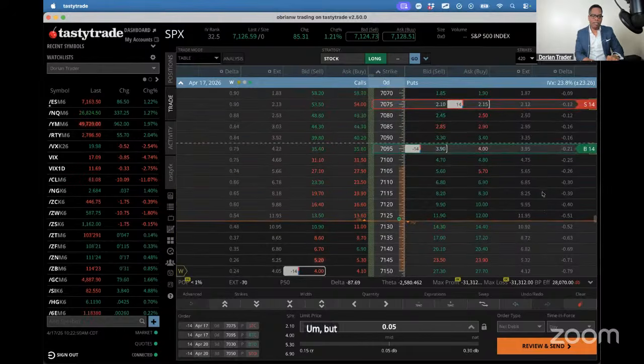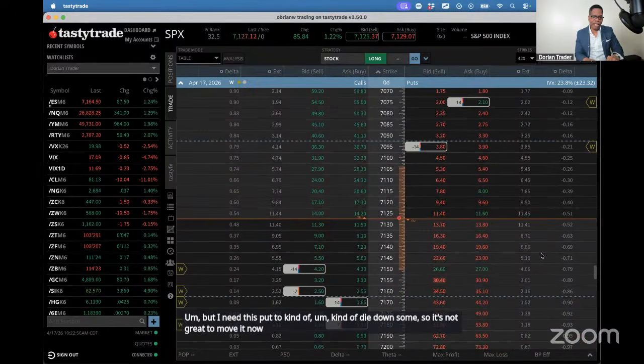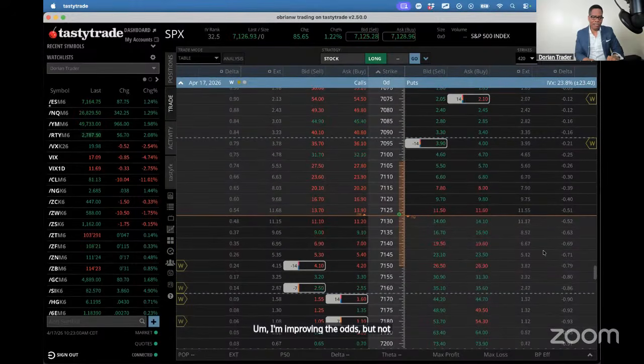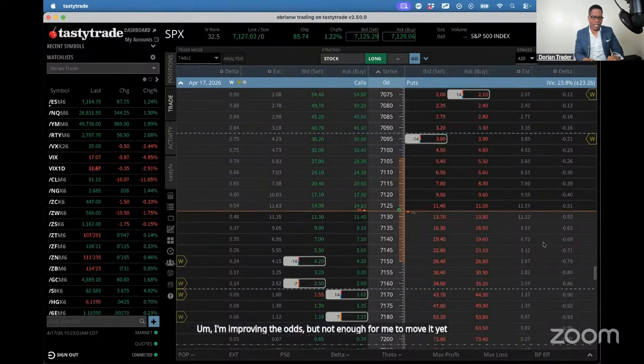But I need this put to kind of die down some. So it's not great to move it now because I'm improving the odds, but not enough for me to move it yet, I don't think.